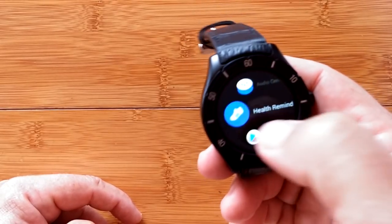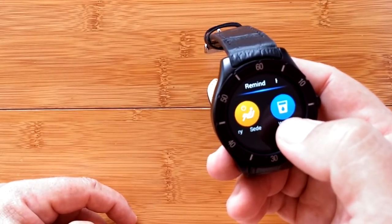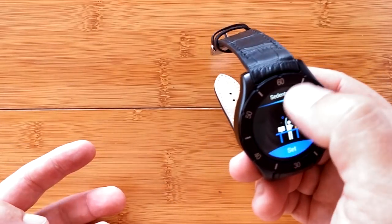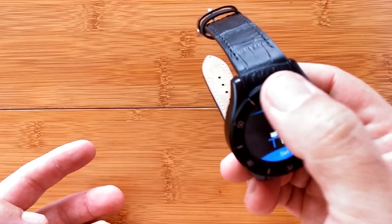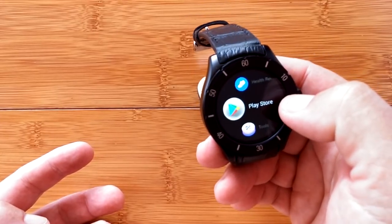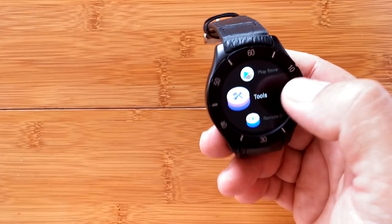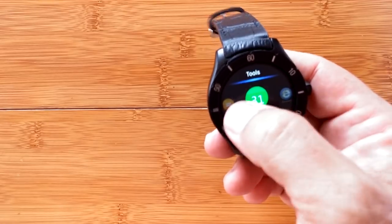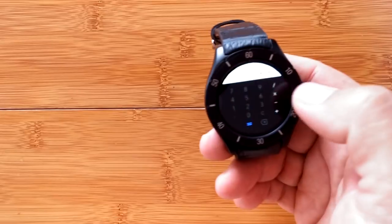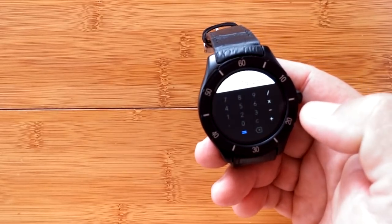I hope so. Health has got your sedentary reminder and drinking water reminder. They're just looping timers that you can go into and set and run, and have it notify you. Then you've got the Google Play Store, which you can log into, download all your apps, have access to everything in there, update your apps. You have tools, which include a calculator, a simple little thing that has some nice big size digits on the screen that gives you answers.